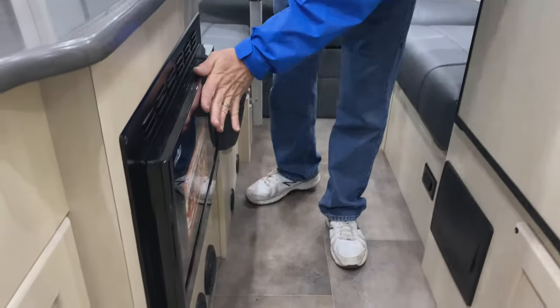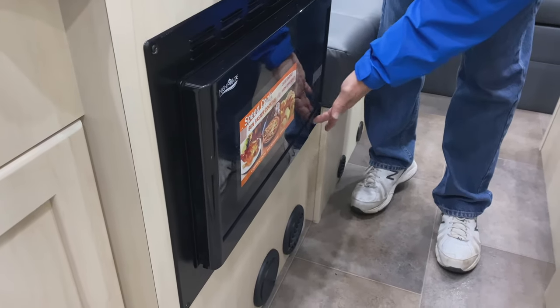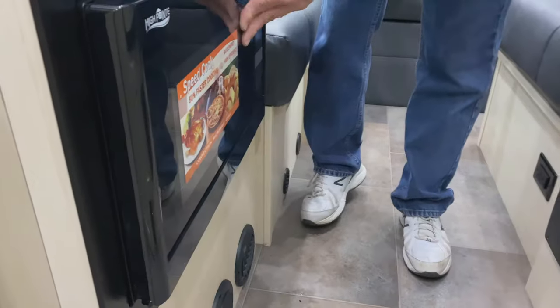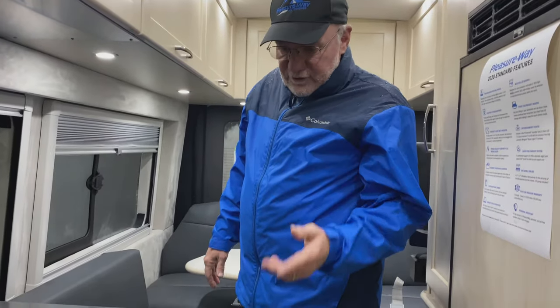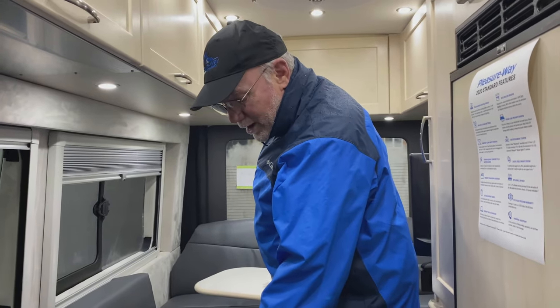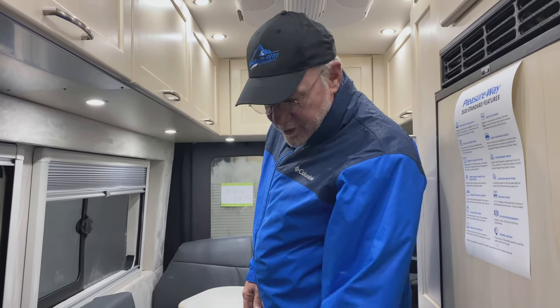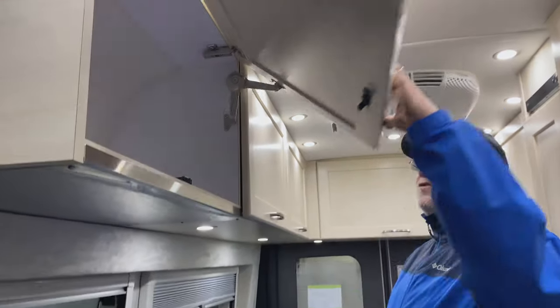It's a convection microwave. The same one they use in their other products. It's a nice size. It's full of all the packing materials now since it's brand new. But this will run off of your inverter. Customers say they can run this for quite a while if their battery's enough, time to bake potatoes or to heat up anything that you want to heat up in there. It works real well.